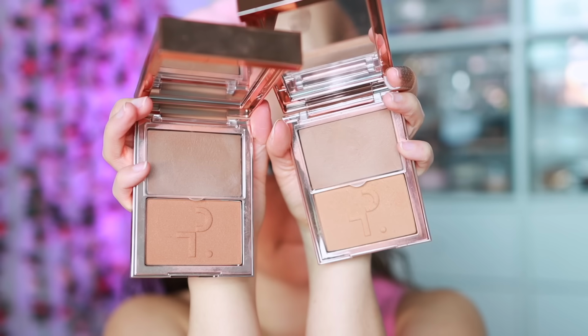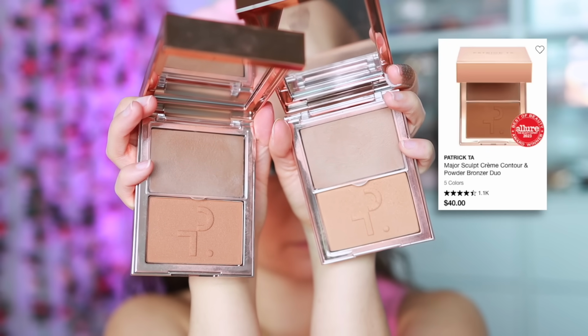Let's get a little bit of contour on the face. I'm going to use the Patrick Ta Cream Contour Powder Bronzer Duos. This is pink, right? Huh? Pink packaging? Pink enough for me. It's a contour. I can't have a pink contour.